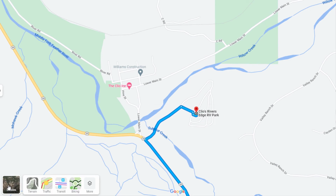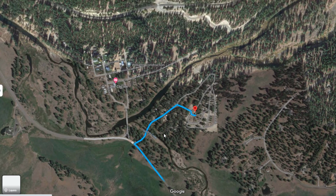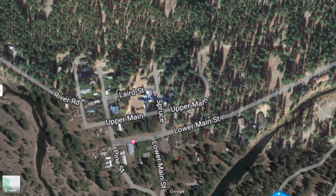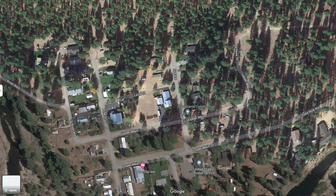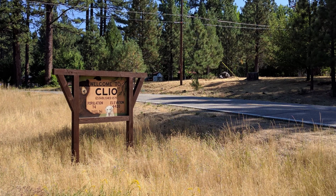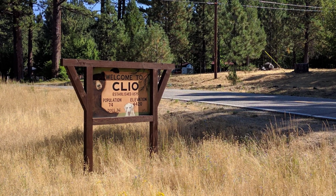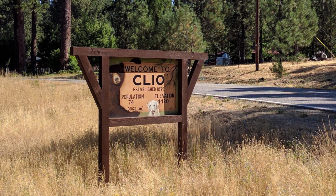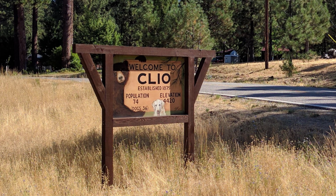And when I switch over to the satellite view, you can see that the drive is well worth the location. You are way out in the mountains and woods, and even though you are located right next to the town that the RV park's named after, the town is not a big place. And when you see the Welcome to Clio town sign, it's very clear that this is not a large place, population 74. They even count the population of the dogs in town, which I find adorable.